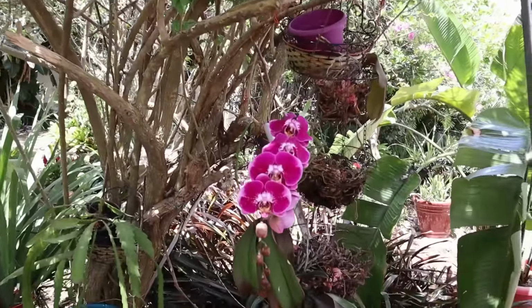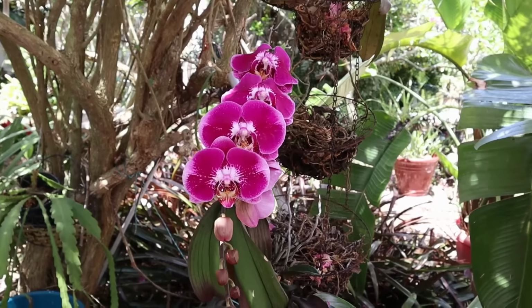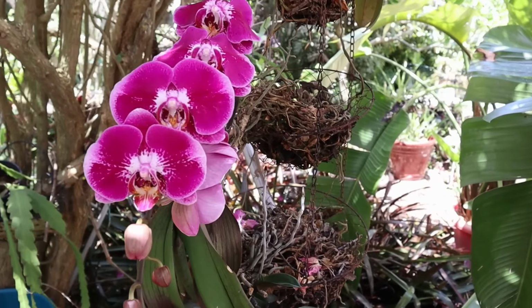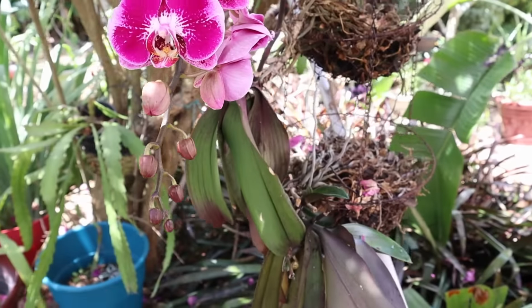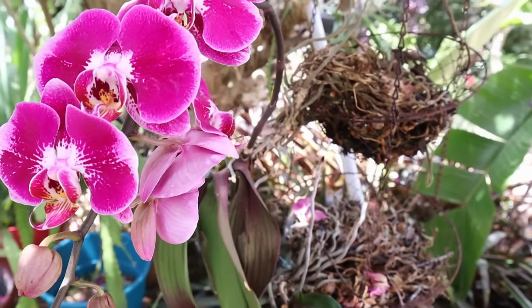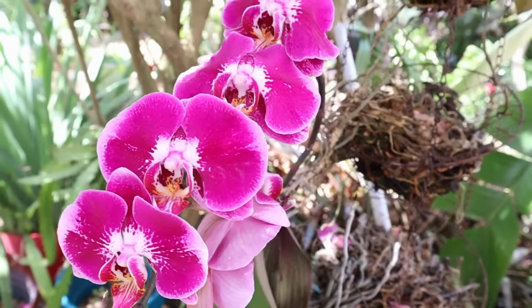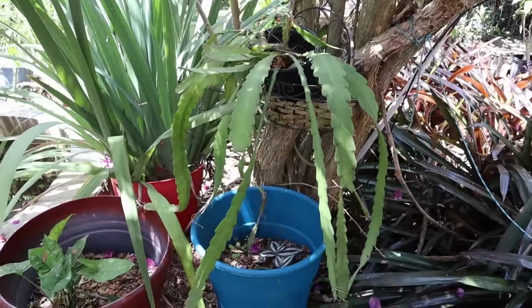Here's our gorgeous Phalaenopsis orchids, three of them. They love being suspended in the air rather than on the ground. They'll grow in a tree. You guys that have them or know about them, you're familiar with them. Look how gorgeous. That one has been blooming for about a week.